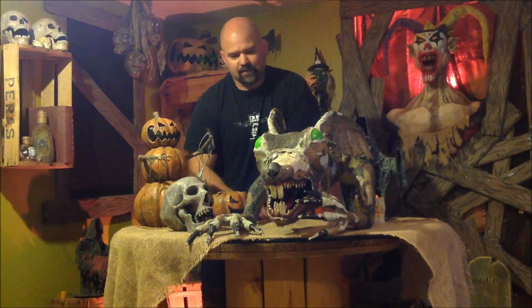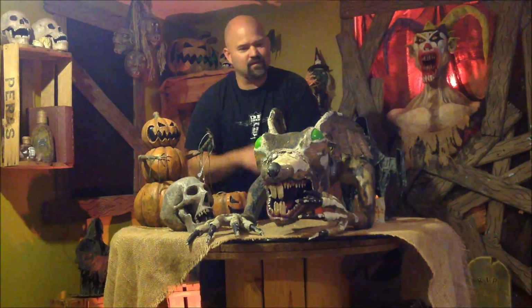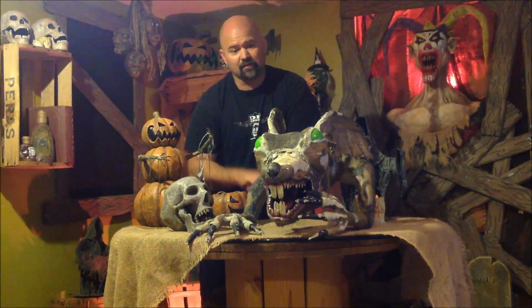So for all you guys out there that do paper mache, I've never really had a problem with rats or mice or anything before, but when you go to store your stuff, if you can store it in a plastic bin, anything you can do to keep them away from your project so this doesn't happen to you, I would recommend doing it. However, it can be fixed. It's just paper and glue, so you can go back over it and redo it.